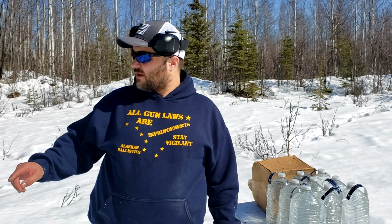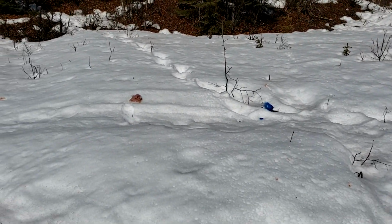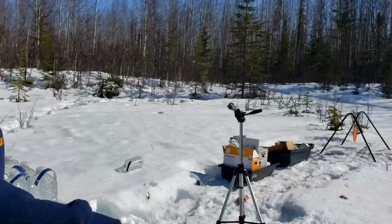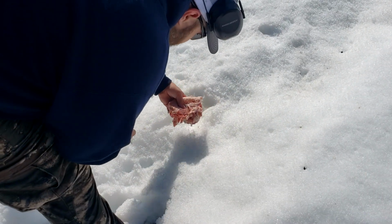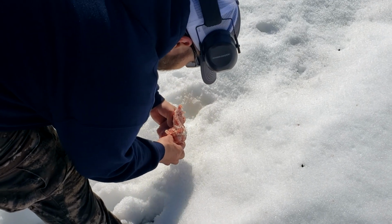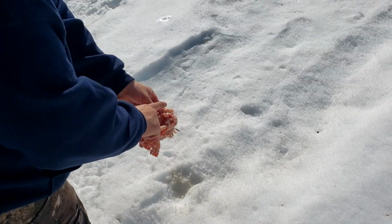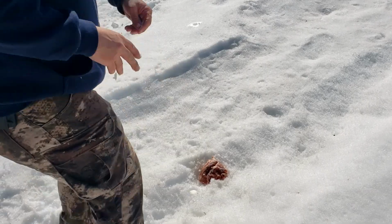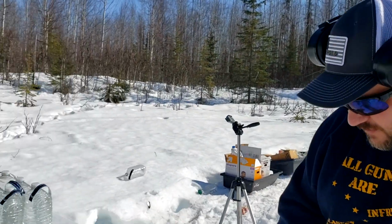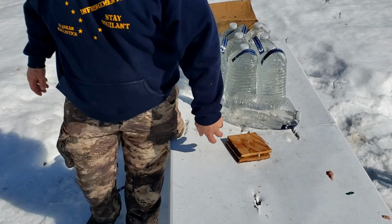All right, it blew the pork loin way over there, about 20 feet from the table, and the ribs are right down here. You can see it just kind of split those in half because I had a bigger piece of ribs than this. I split the top part off right here. I don't know where the other top part went. So it just split those ribs in half. It destroyed the orange juice container, which I don't see anywhere.